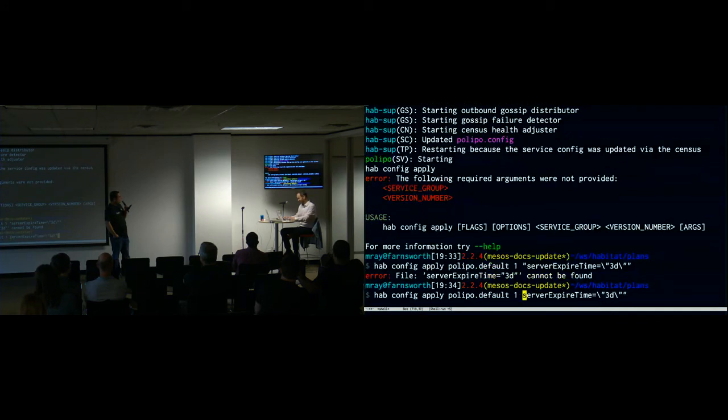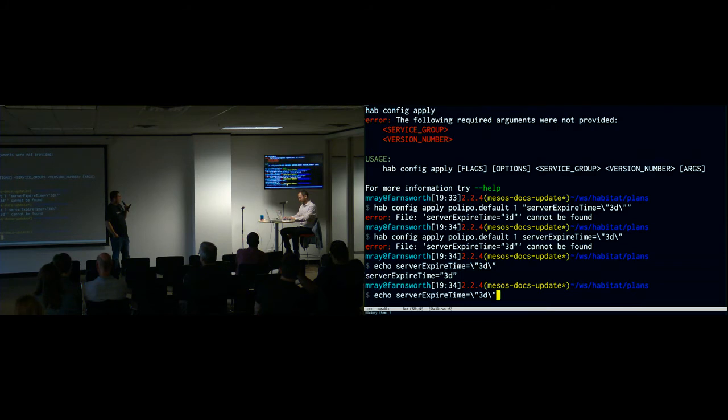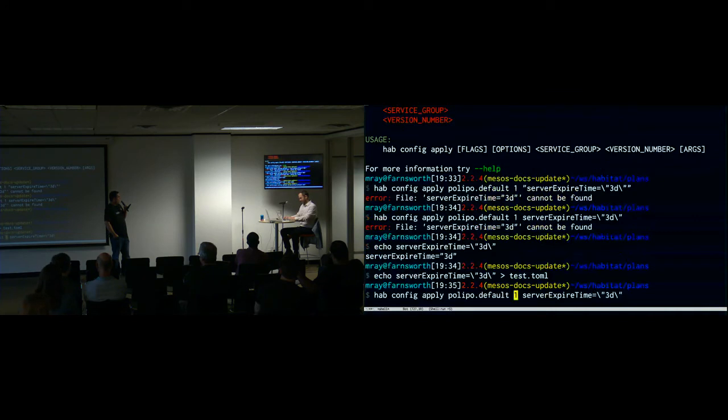How does this work? Echo or write that server expire time, like create a /temp config .toml. It should be a toml file. Oh, okay. Yeah. So if you just write that out to a toml file, like test.toml, great. Now you can inject that by just passing test.toml.